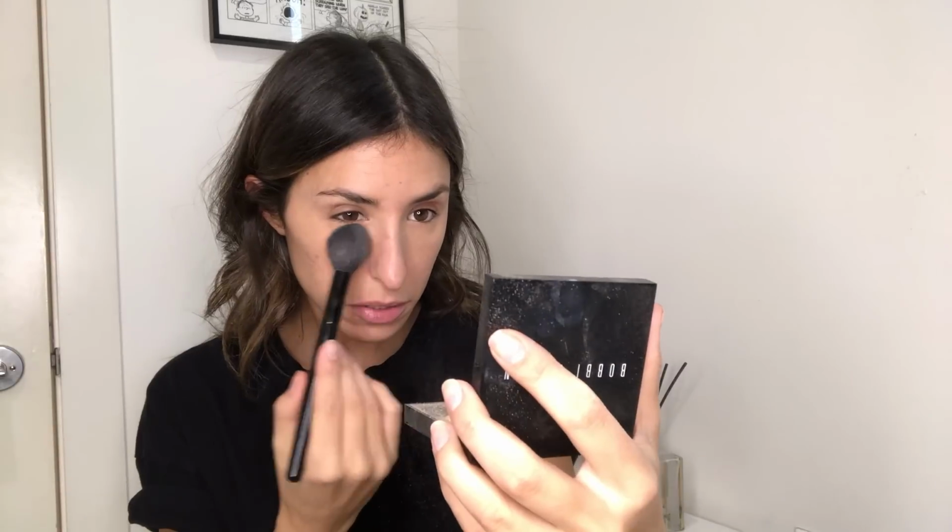Okay, so after we apply our concealer, I'm going to set it using a sheer powder brush and some pale yellow powder. I typically like the Laura Mercier translucent powder. I just don't have it handy right now. I just ran out, but this is a great alternative. This is by Bobbi Brown, and this is in the shade Pale Yellow. And this is just to set it from creasing.